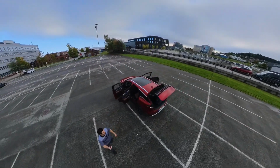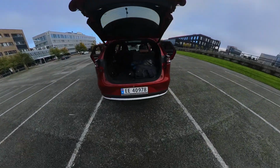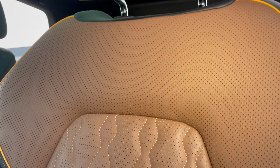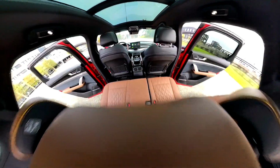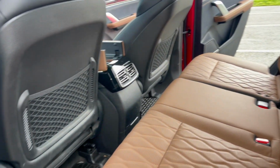And if you look at the interior from the outside, here you have full leather seats, you have heated seats in front and ventilated seats in front, and you have the third row of seats here at the back, and the second row is actually adjustable. You can adjust the space in front of your knees.